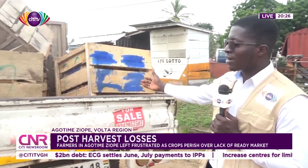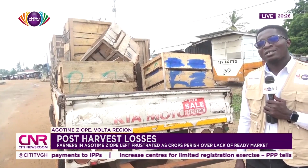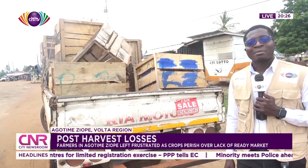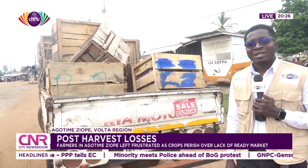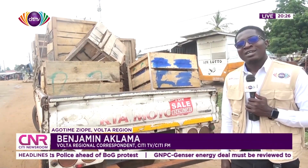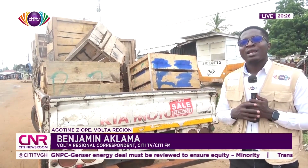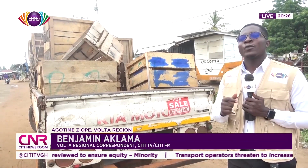You can see this is a truck that has come to buy tomatoes. Before this period, you'd see several trucks with crates like this demanding to buy tomatoes. Not in today's terms, because tomatoes are all over, it's popular all over the country. But I give you two months and you'll struggle to find tomatoes even in this area. The solution probably lies in a sustainable way of preserving tomatoes for future use.